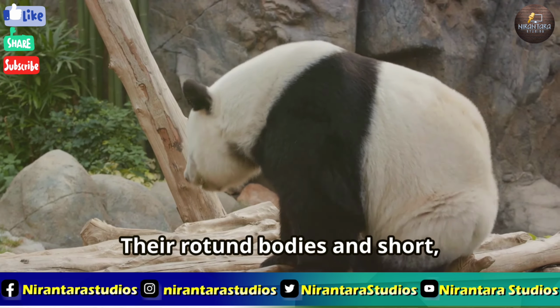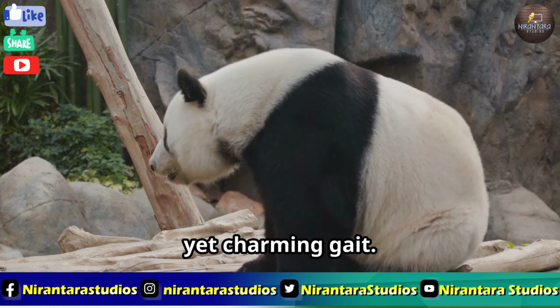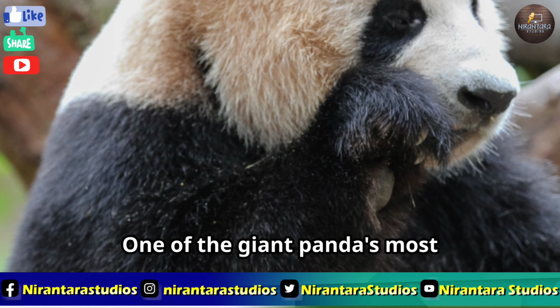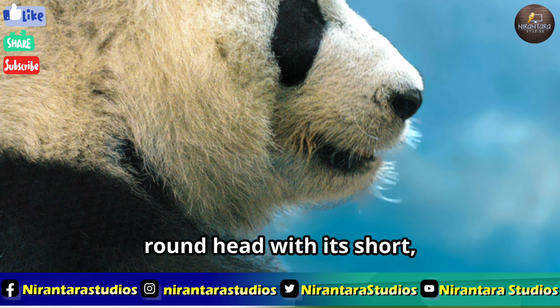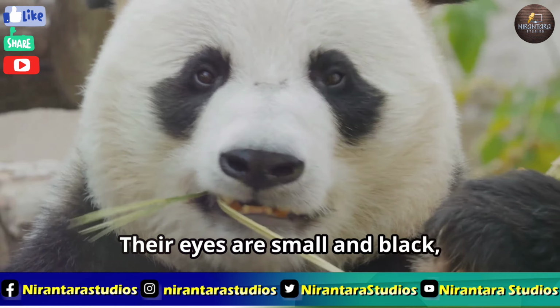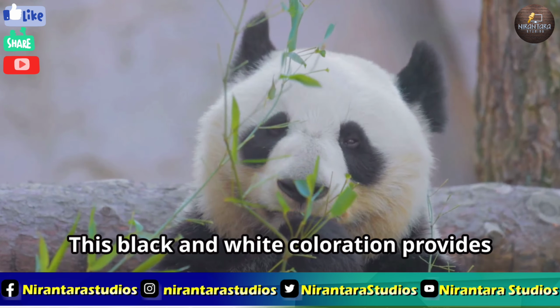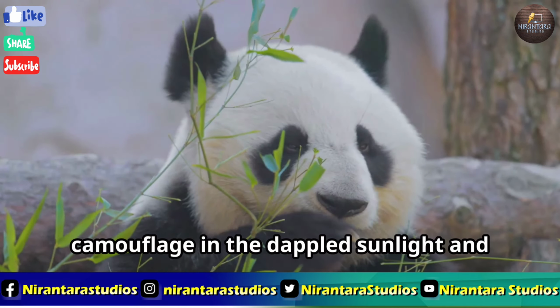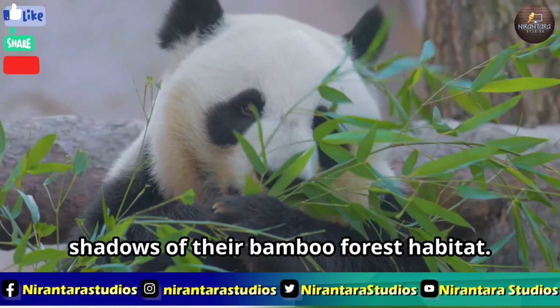Their rotund bodies and short, sturdy limbs give them a somewhat clumsy yet charming gait. One of the giant panda's most distinguishing features is its large, round head with its short, rounded ears. Their eyes are small and black, set against a backdrop of white fur. This black and white coloration provides camouflage in the dappled sunlight and shadows of their bamboo forest habitat.